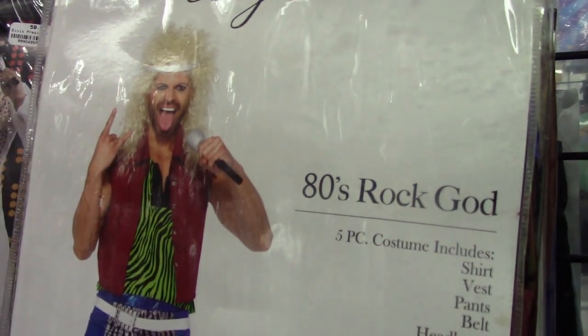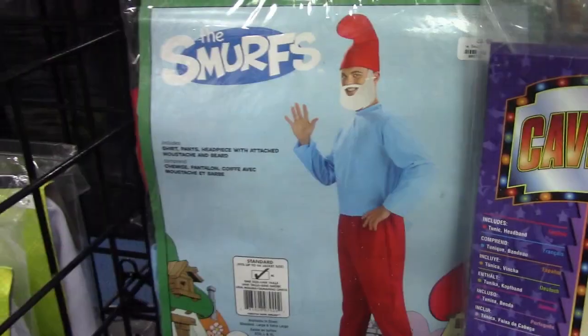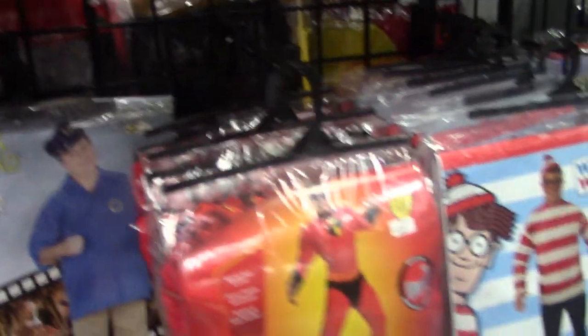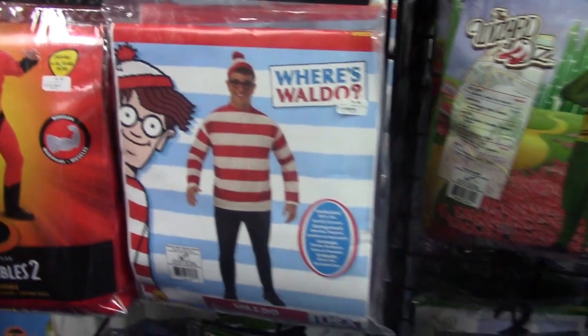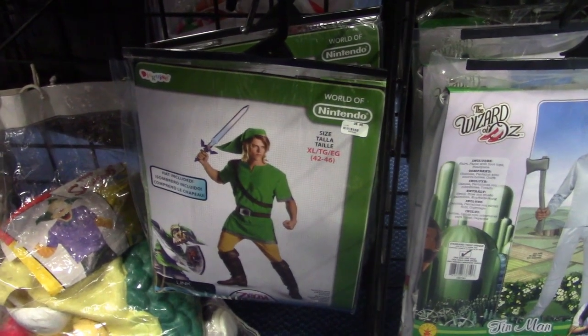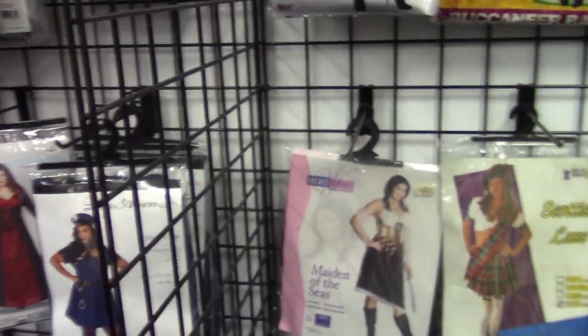And here we have the 80s rock god. Freddie Mercury jumpsuit. There's Papa Smurf. That's retro, very retro. There's Waldo. That's retro. Zelda down there, or Link. And plus size ones too. That's always good, because the regular ones are generally too small for me.